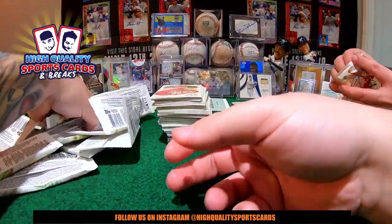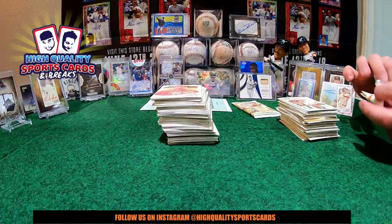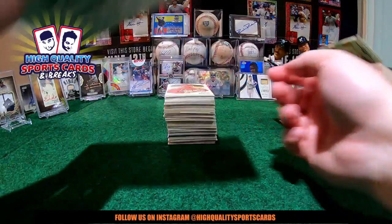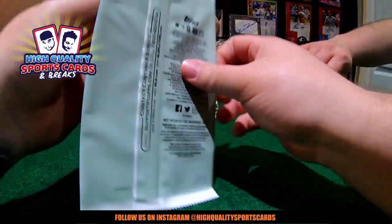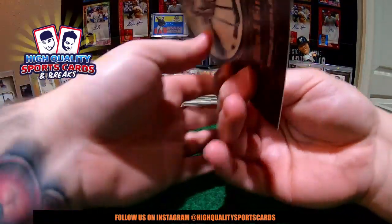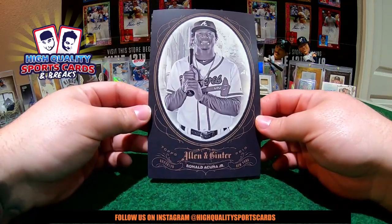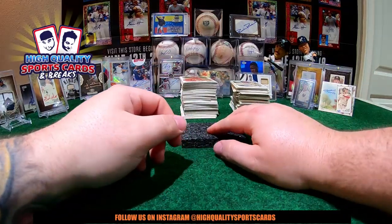All right, let's clean the mess. And we got the box loaded over here. Let's see what we got here. Cabinet box loader. Ronald Acuña Jr., Atlanta Braves. Buddy, congratulations. You have the Venezuelan Rookie of the Year, National League 2018. Congrats.